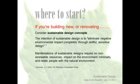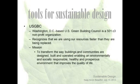Well, I would consider thinking of some sustainable design concepts. Right away you have to ask yourself, what does that really mean? What does it mean to be sustainable? If you look at a definition from McLellan, he would suggest it's to eliminate negative environmental impact completely through skillful and sensitive design. Well, that sounds like a lot of big words and doesn't really say what you do.